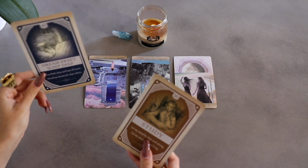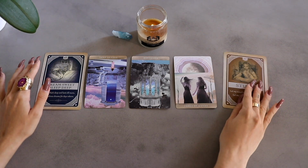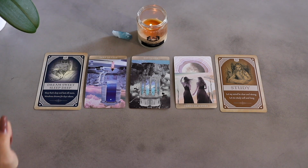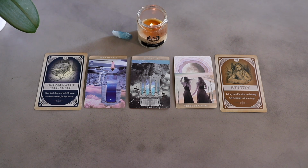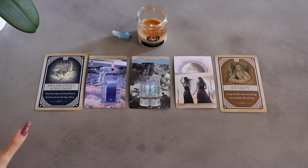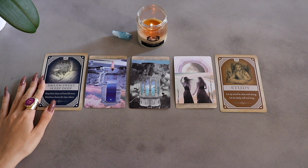All right, so we have Dream Sweet, Sleep Deep, and then we have Study. So for you guys, with these two cards coming up, what you are manifesting right now is your dreams, the things that you are dreaming about. This doesn't necessarily mean all the dreams that you have in your sleep, but you do need to look at the dreams. I feel like your dreams are speaking to you right now, especially if you're having really, really good dreams or very significant dreams. Even if they're bad dreams, they're telling you something right now.